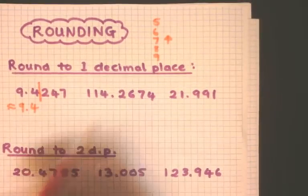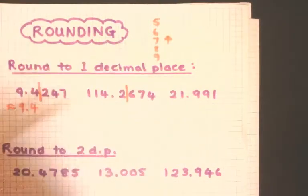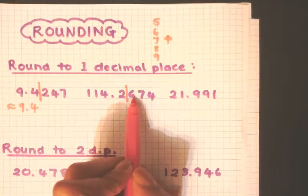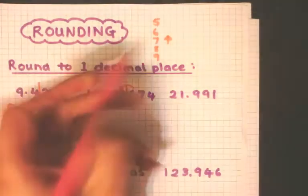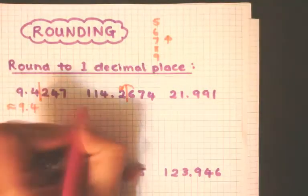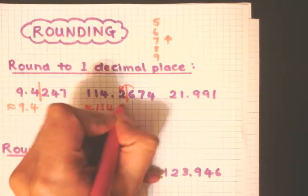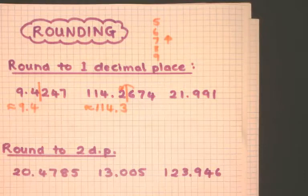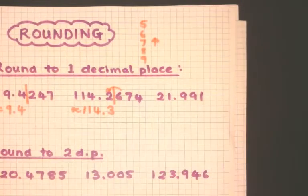The next one, again I'm going to draw a line after 1 number after the decimal place, and then I'm going to have a peek at the next one. 6 pushes the 2 up to a 3 because it's one of the numbers that pushes up. So this rounds up to 114.3.